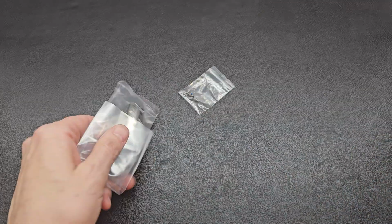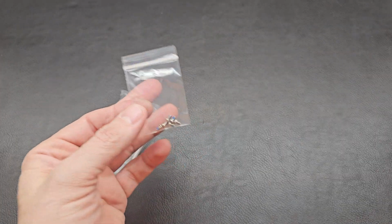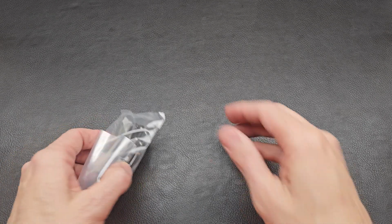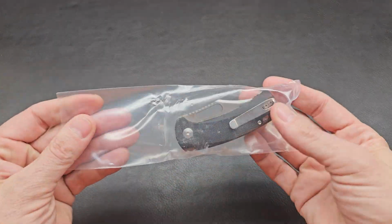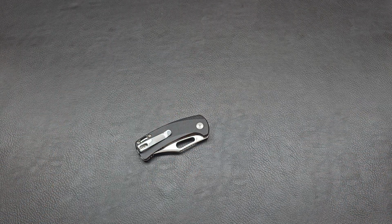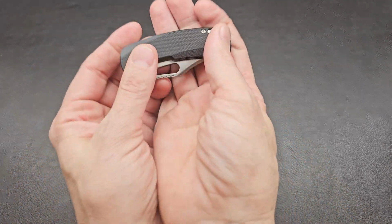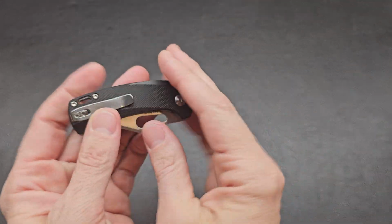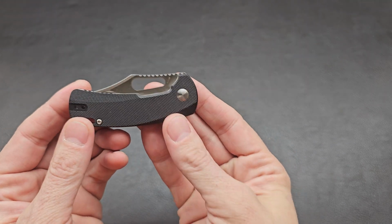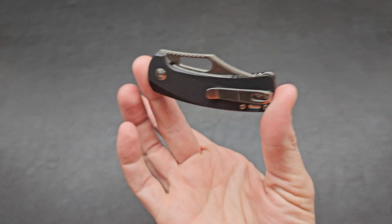Here it is. Extras hardware. Generally, Kizer will give out all the extra screws you need for that particular knife. I've got a bunch of bags all labeled for each one. Look at this little puny pew, shoot. There it is. Mini bag on the floor. This is a Kizer Urban Bowie, they call it, I guess. It's just a little one.